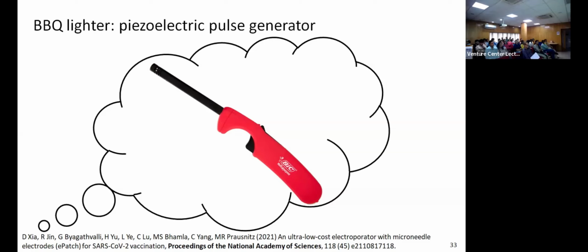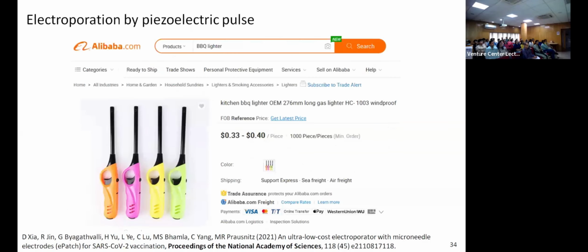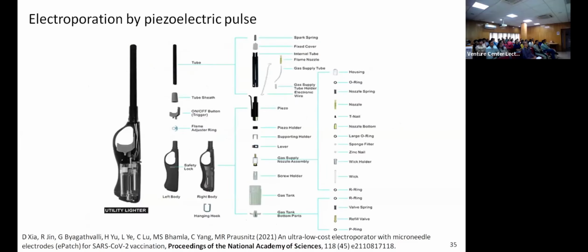We don't want the spark, but we do want the electric pulse. So we look inside one of these things. First, you can buy them, get on Alibaba, and for 30, 40 cents, you can buy as many as you want. They're made by the billions per year. And in fact, if you look inside, we don't need that whole thing. We don't need the gas and all that. We just need this little piezoelectric crystal inside, which is essentially free. So we go from $10,000 to an essentially free voltage supply. It doesn't require any batteries. You just use your thumb, and that's all it takes.